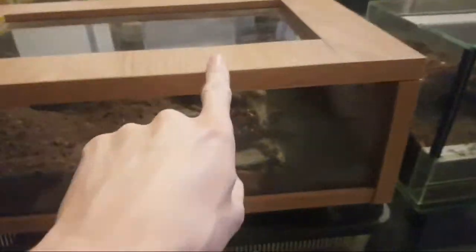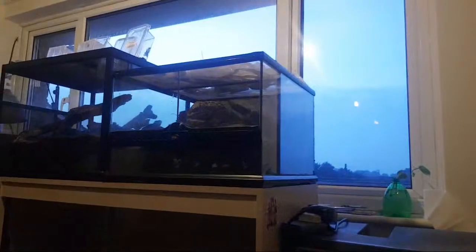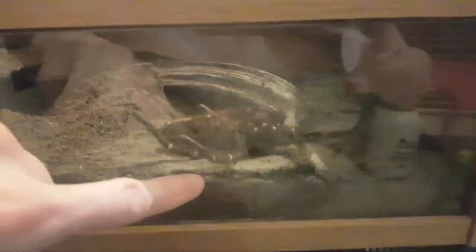So this is not her enclosure, of course. This is Zelda's enclosure, but she's molting again. So it looks like I won't be getting an egg sac from this spider, but it does mean I am going to have a much bigger Zelda, the Lasiodora parahybana, which I'm really excited about.